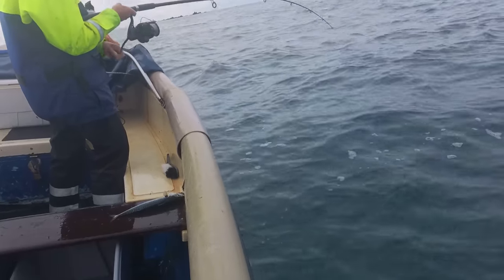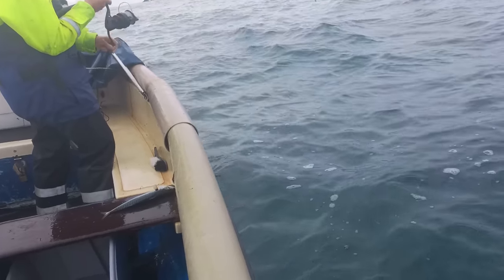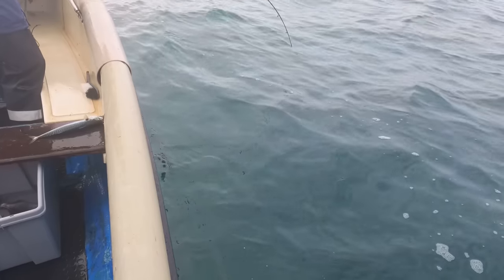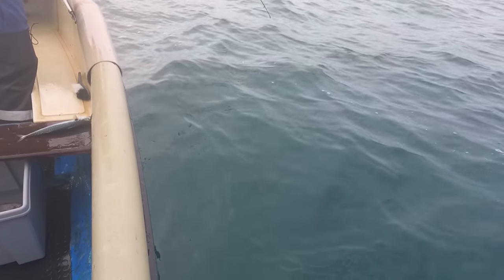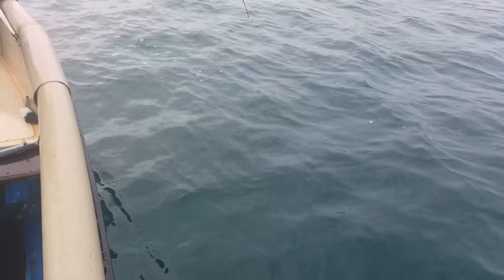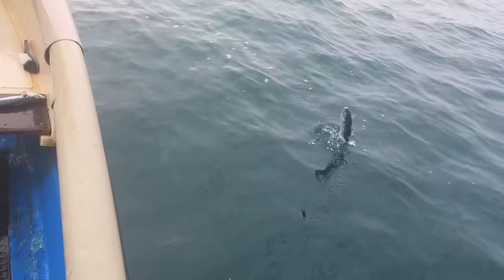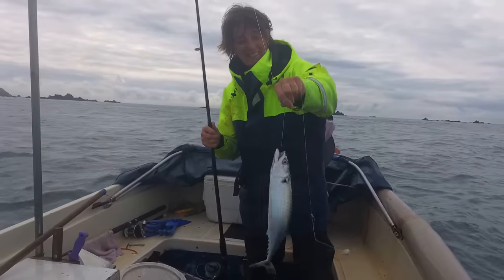Right, we get them up. Is it mackerel this time? It's not a cuttlefish. You sure it's not a cuttlefish? Nah, that's got to be a bream that time. Becca's been on the mackerel, I've been on the bream, but got to be a bream this time. It's fighting like a bream, but it's also fighting like a mackerel. I'm going to say bream this time. No, it's just a huge mackerel. Another one, look at it. There's some monsters around here.